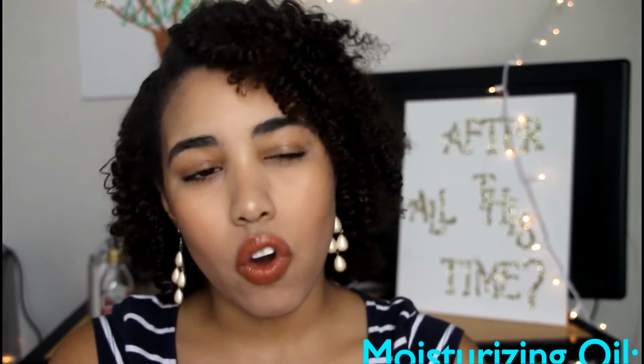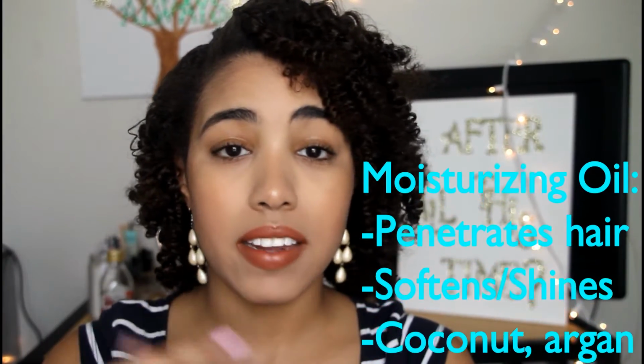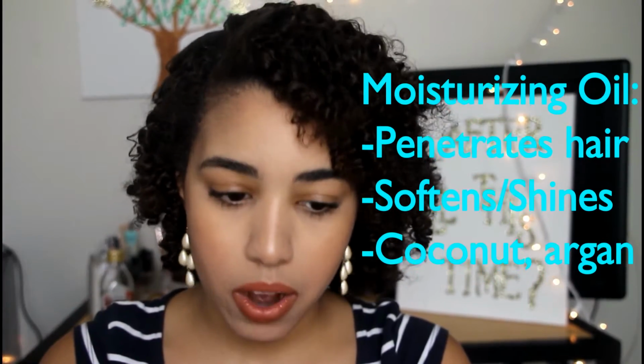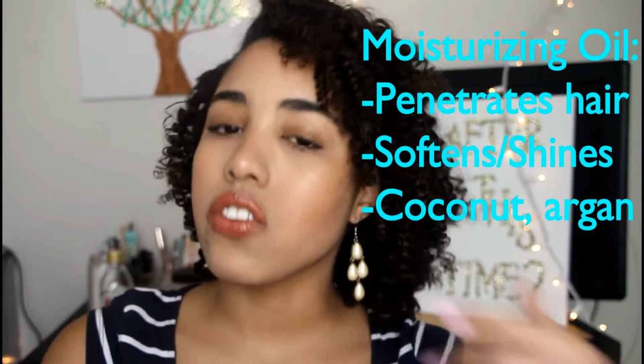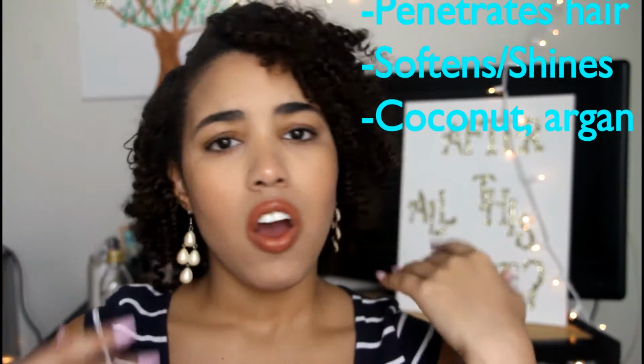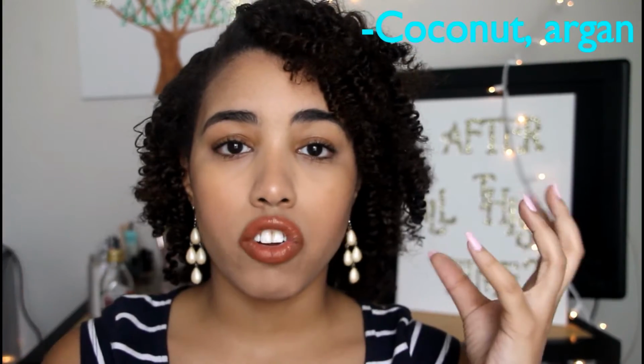What is the difference between a moisturizing oil and a sealing oil? A moisturizing oil is one that's going to moisturize your hair. It's going to easily penetrate the shaft of the hair. It's used with water or a water-based leave-in conditioner, and it's really going to soak into your hair. It's going to moisturize your hair. These kinds of oils are olive oil, coconut oil, avocado oil, argan oil. All of these oils are going to soak into your hair shaft and moisturize the hair.